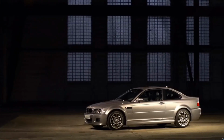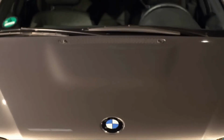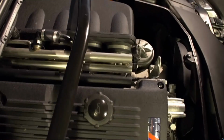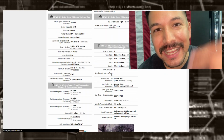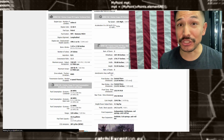What sets this car apart from any other 3 Series out there is the exterior. The widened fenders, the front bumper, the rear bumper, the mirrors, the hood, etc. The next was the S54 engine, which is a 3.2 liter inline six, 24 valve. It had a 0-60 time of 4.7 seconds, and it weighed about 3,200 pounds, which is crazy.